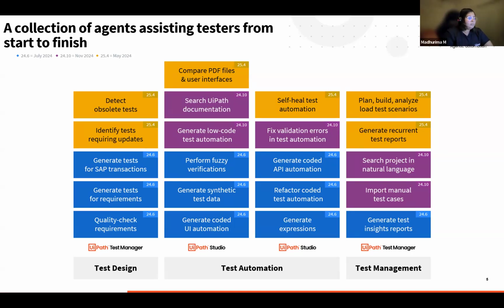And under test automation, we are also planning to have comparing PDF files and user interfaces as an agent that would help you with that. And of course, self-healing test robots, who doesn't want that, right?